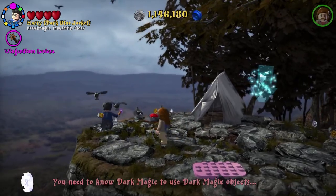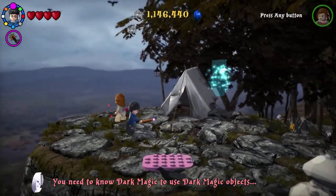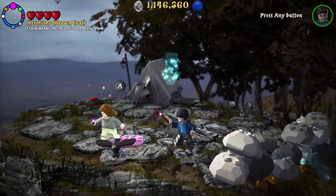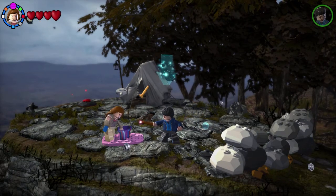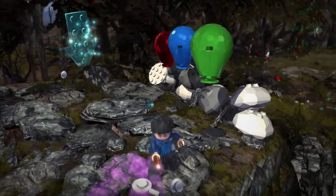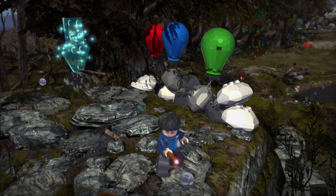Okay. We can't destroy the Horcrux simply by casting spells at it. What else can we do? The only other way we can do it, we'll have to find another Horcrux, until we have an idea.